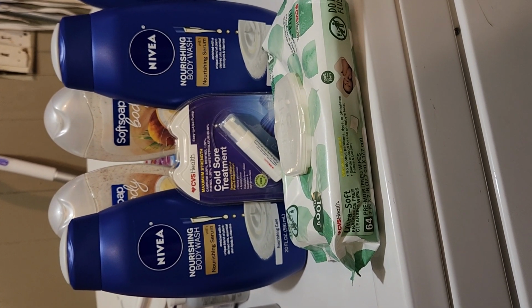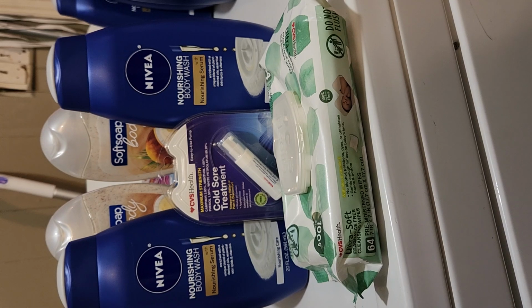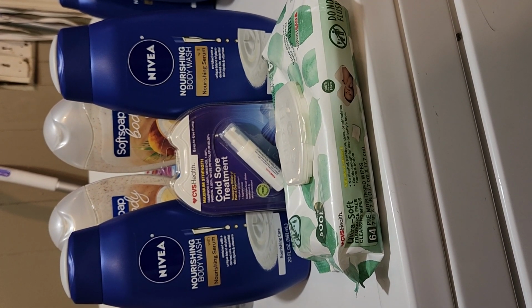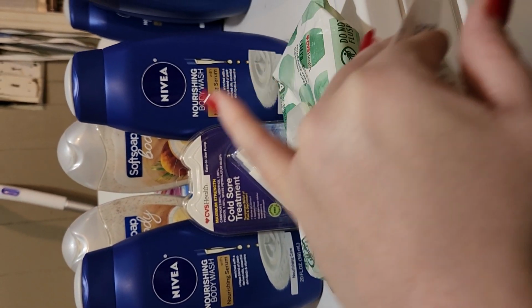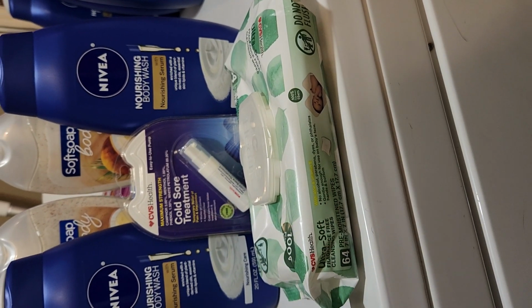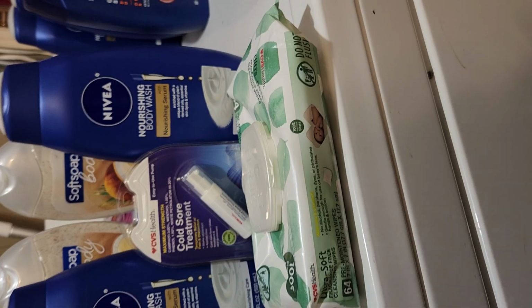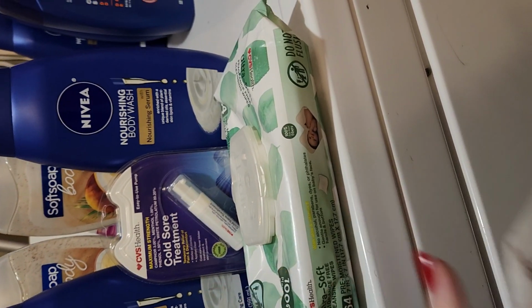Then I used the $8 in Nivea coupons, the $5 in Softsoap coupons, and the $4 off $25, making it $12, getting back 11. So those were $1 for 4. Amazing deal. This thing was on sale for 90% off. It was $1.89, so I grabbed that because sometimes my husband gets a cracked lip and this stuff helps him.